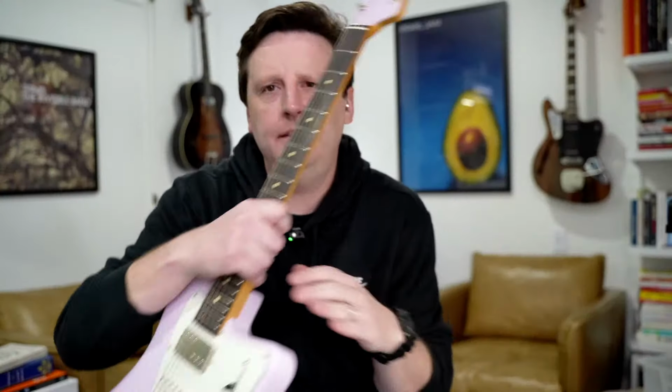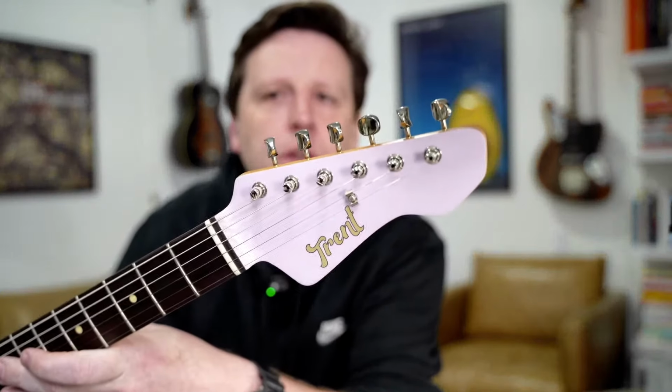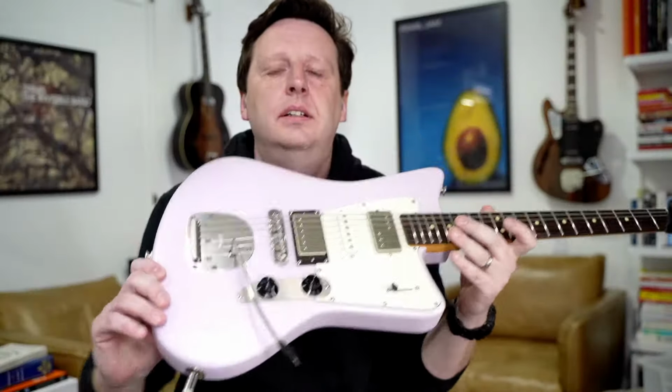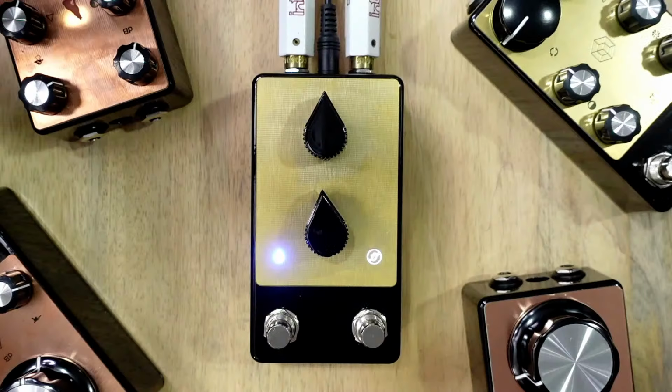Some of you are asking, this is the Trent. I love this guitar. So check out Trent Guitars on Instagram or wherever. He's a fantastic guy. He's over the ocean, he's not in the States. He's British. Here we go.